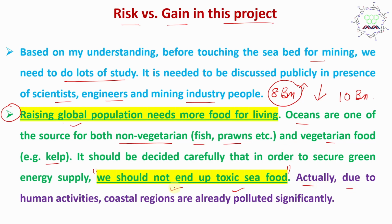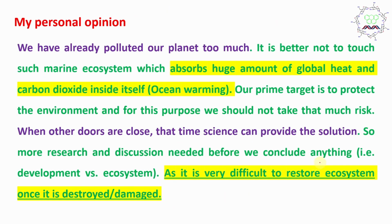Due to human activity, coastal regions are already significantly polluted, and now we are approaching the deep sea. In this context, my personal opinion is that we have polluted the planet too much. Before taking any major step, a significant amount of discussion is needed.